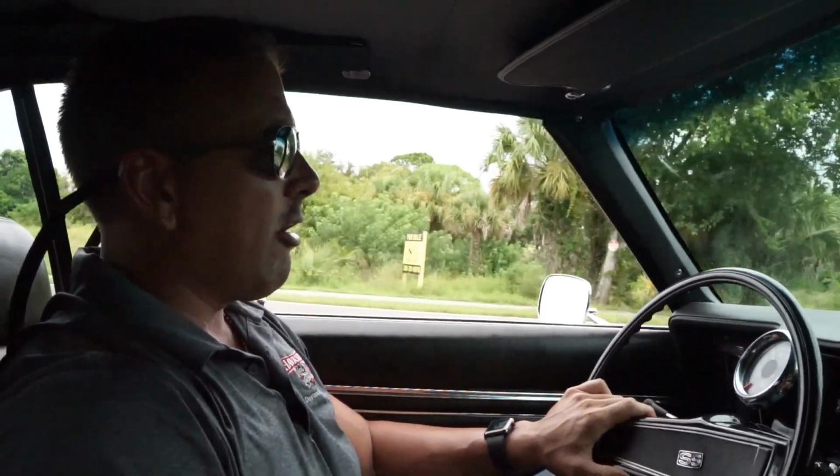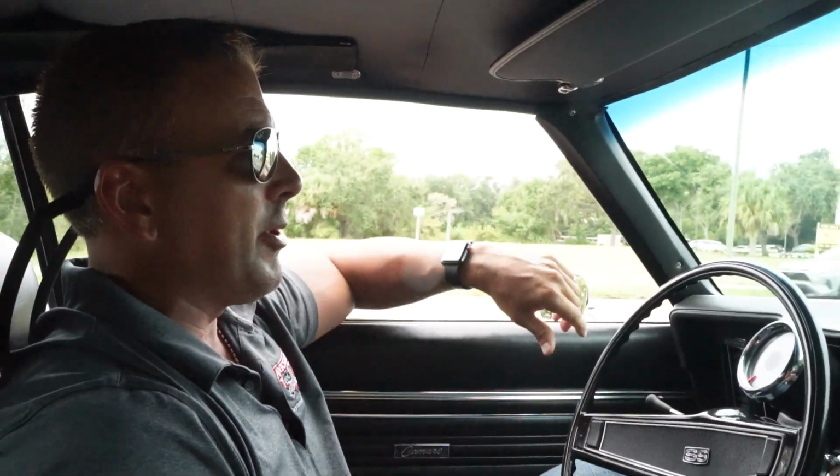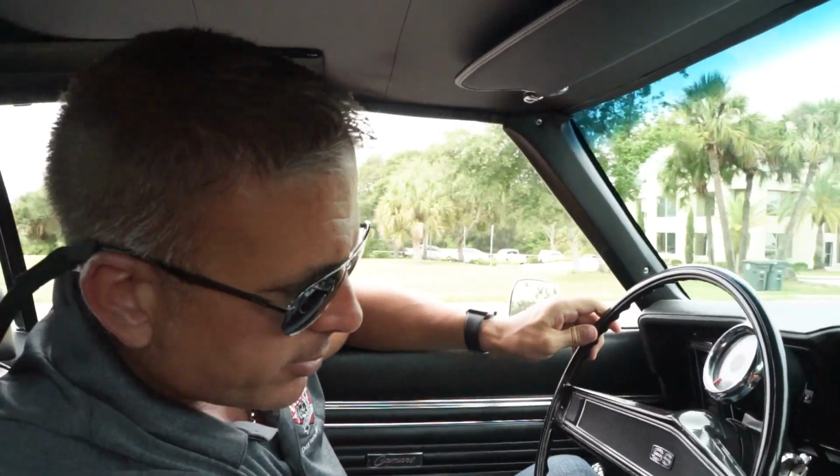It's a great looking car, great color combination: the silver, the black, the raised white letter Coopers, black vinyl top. It's a very intriguing, very desirable color combination for a 69 Camaro.